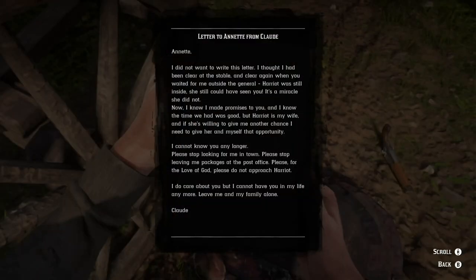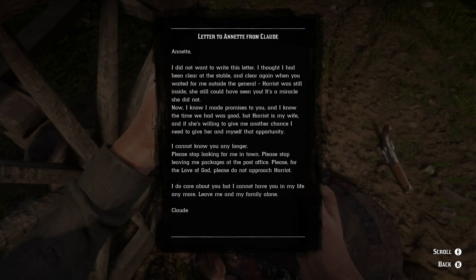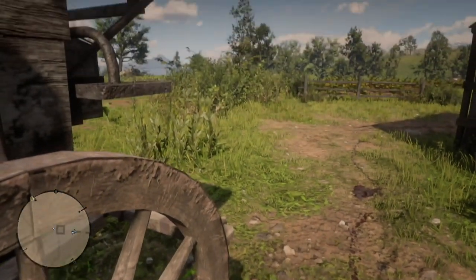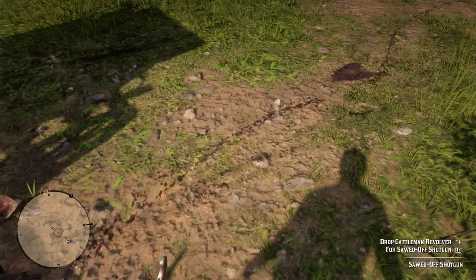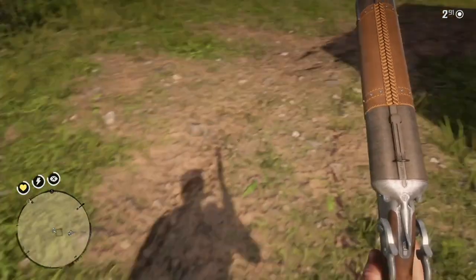It is obviously Claude had an affair with Annette, and he was married to Harriet, and he didn't want to continue with the relationship, so he broke it off with her, and Annette didn't like it. Claude obviously cares about his wife, and so he basically ended the relationship. So now we've got to go take a look in the cabin.